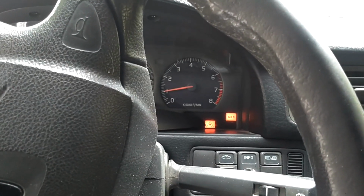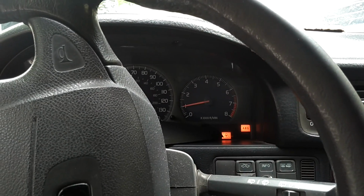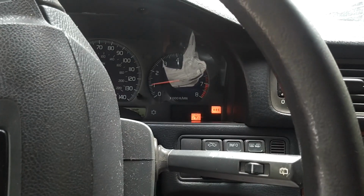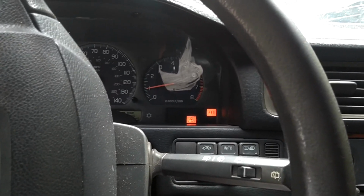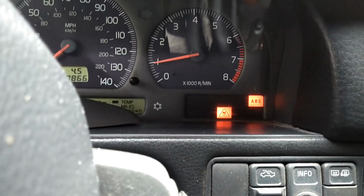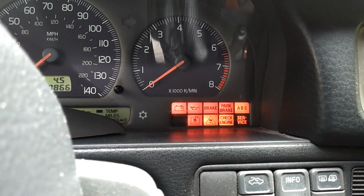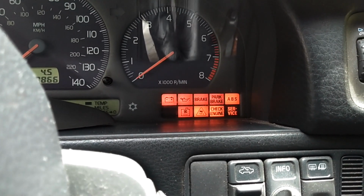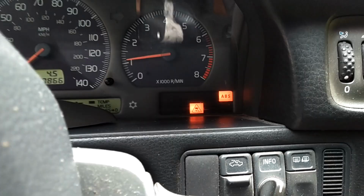Fired up that time. Whoops. Didn't mean to do that. Parking brake doesn't work. Has a real hard time idling. That's normally a turbo tubing loose somewhere. So now it seems like it's missing. Let me see if this check engine light works. Yep, check engine light works. But it's not on.